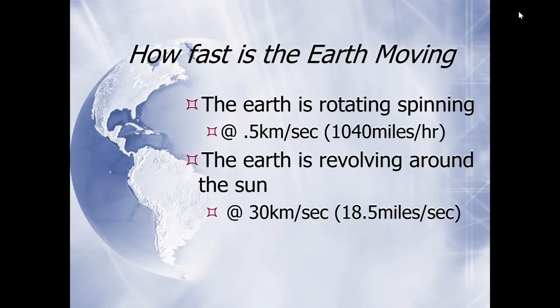But at the same time, we're also moving around the sun. We're going around the sun at approximately 18.5 miles every second. So we're going really, really fast around the sun. Anybody getting seasick yet? No, okay. How do they get this data? It's called math. Yeah, it's math.